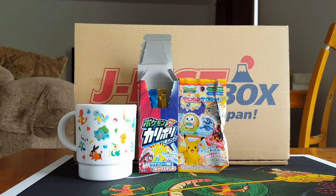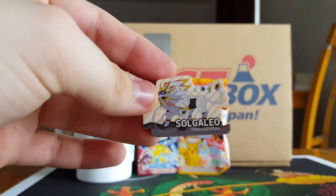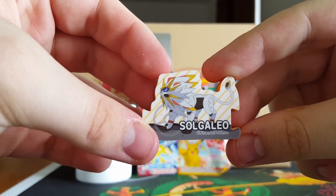Where are you at? My hands are so sticky from all that food. What is going on here? Dang, I can't even get this magnet out. Got it, got it! Yo, look at this magnet, dude.